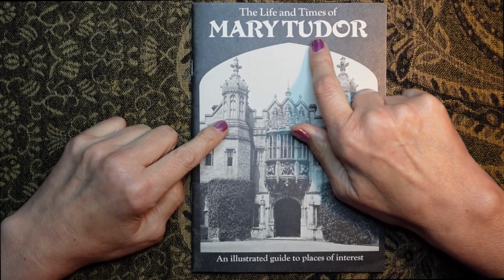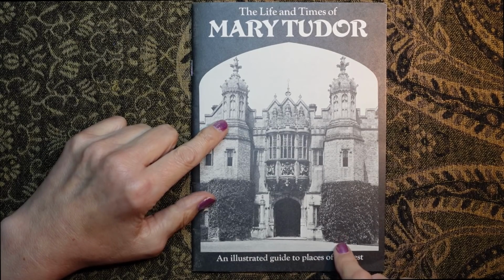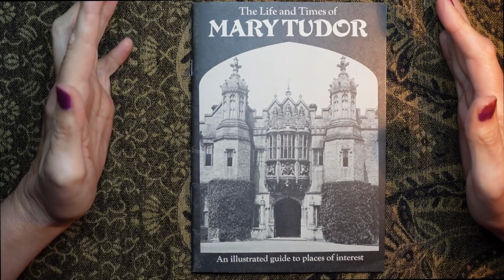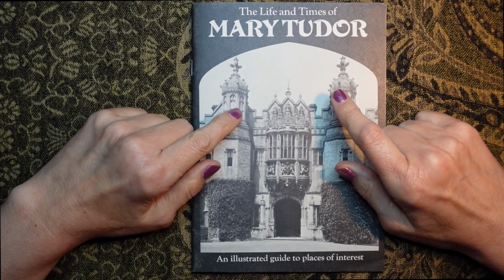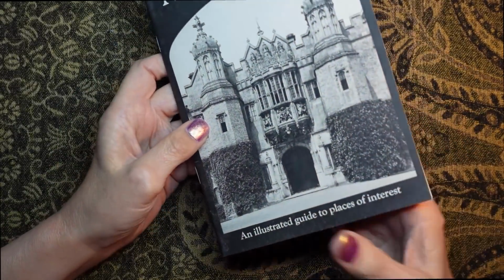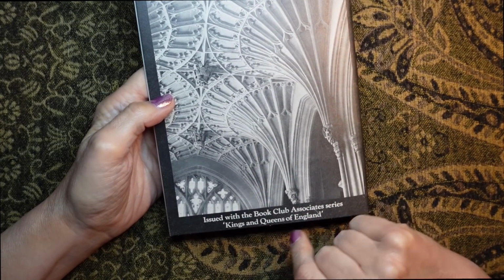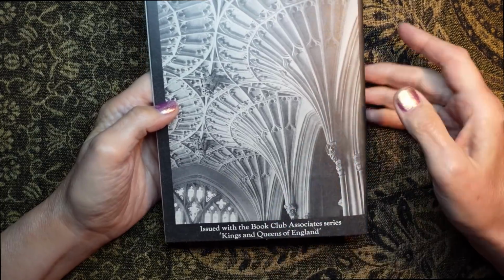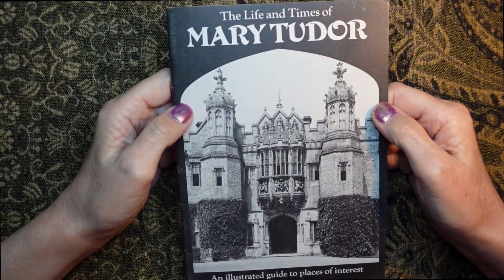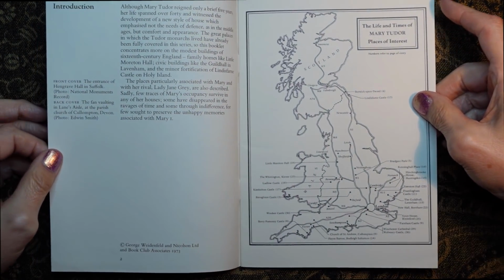It's about the life and times of Mary Tudor, and it's an illustrated guide to places of interest. Now this book accompanies a bigger book, a big hardback book that I have on Mary Tudor, and it's vintage, so it was produced by the Book Club Associates series of Kings and Queens of England in the 1970s, I think. Let's have a look inside.